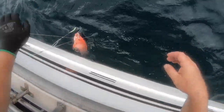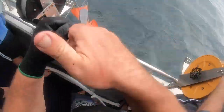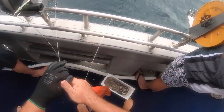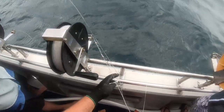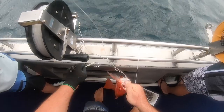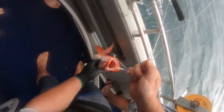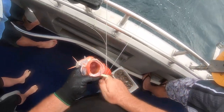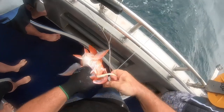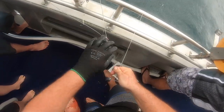Oh, another red one. Is that jellyfish or is that just slime? All right, just making sure it wasn't a jellyfish. The slime went everywhere. Same fish? Yeah, crimson sea perch, but same family as your red emperor, so the Lethrinus.